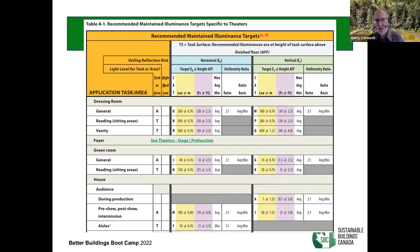If somebody gets ill or they suddenly have to leave the theater, they have to be able to stand up, navigate their way over people's legs into the aisle and walk up the aisle without tripping on any steps or anything. So you do need a little bit of light. And that's what's indicated here. It's only 1 foot candle, one lux vertical.